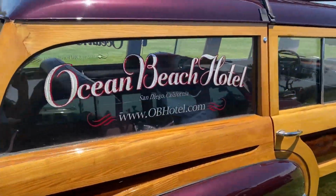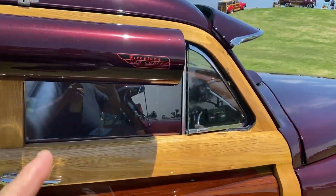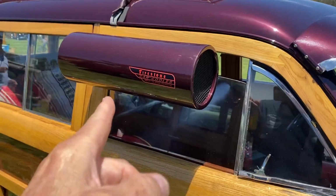Ocean Beach Hotel, San Diego. Take you from the airport to the beach. Notice the air conditioner.